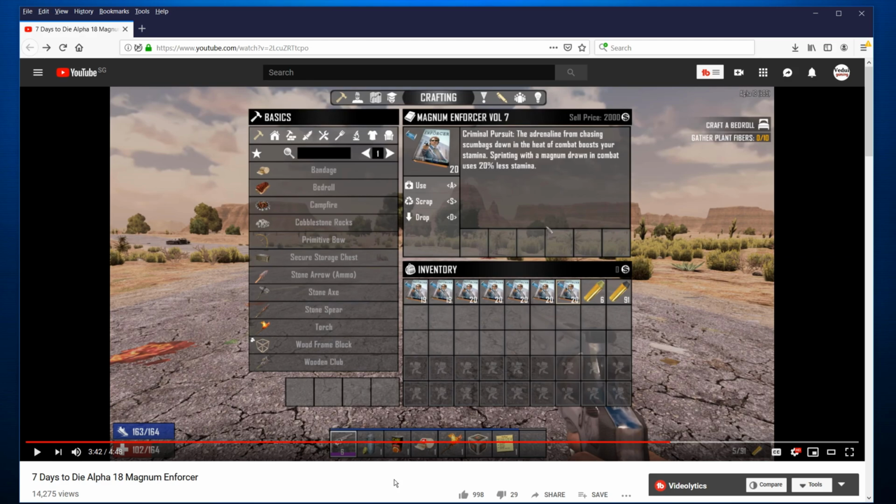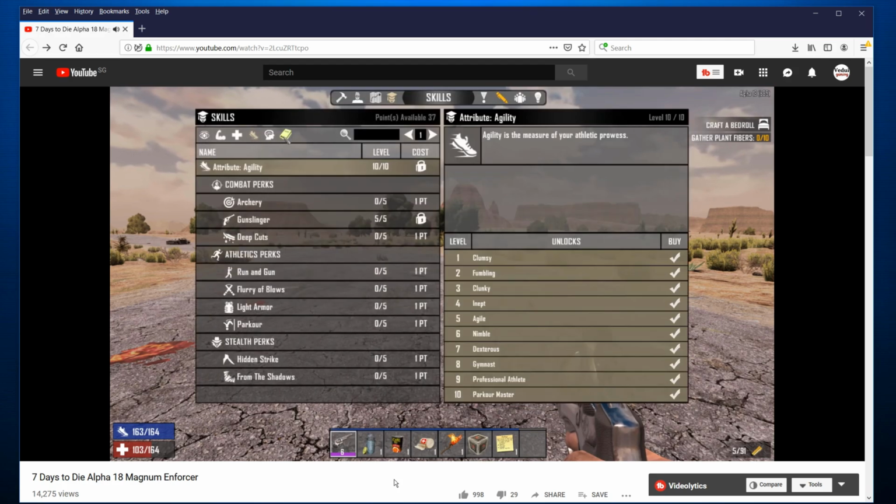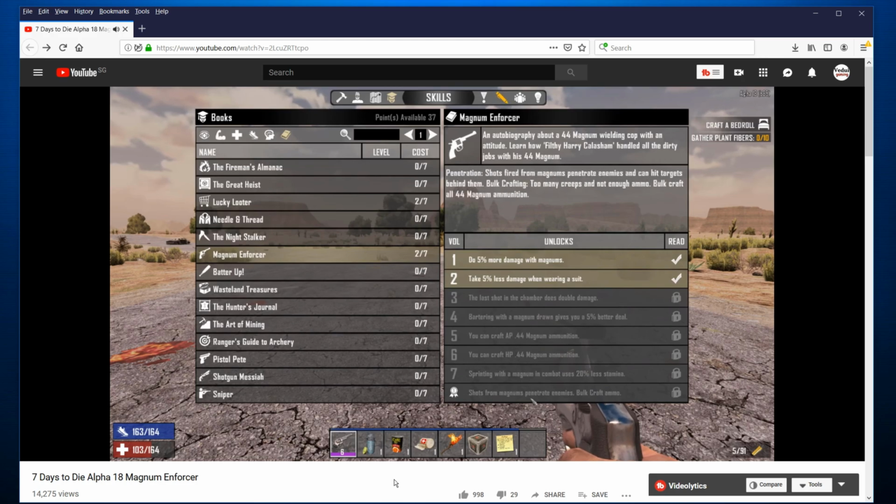Whip up your Magnum or run, you'll be able to run even further. I think that's a cool mechanic, but maybe it should be a tactical retreat as opposed to chasing down scumbags. So basically, when you're in combat, you've got zombies around, and you've got your Magnum drawn, you're going to use less stamina sprinting. And then the unlock bonus for this particular one is shots from Magnums penetrate enemies, and you can bulk craft ammunition.